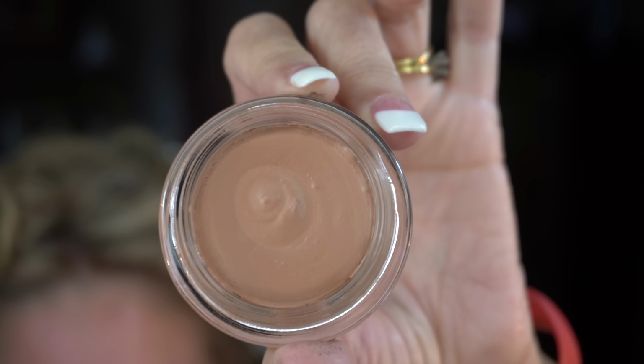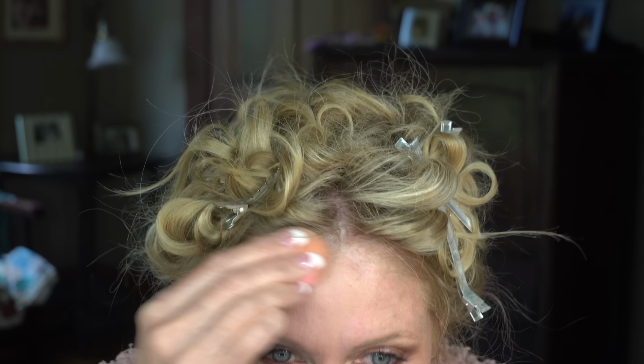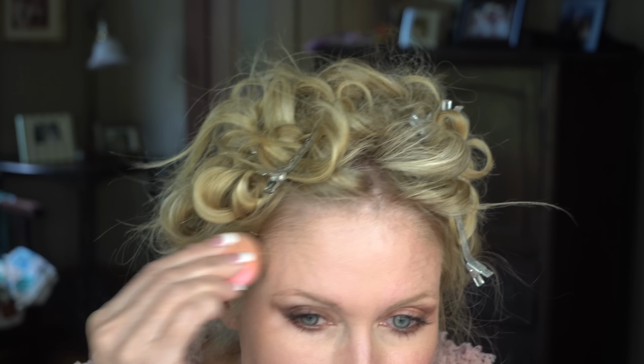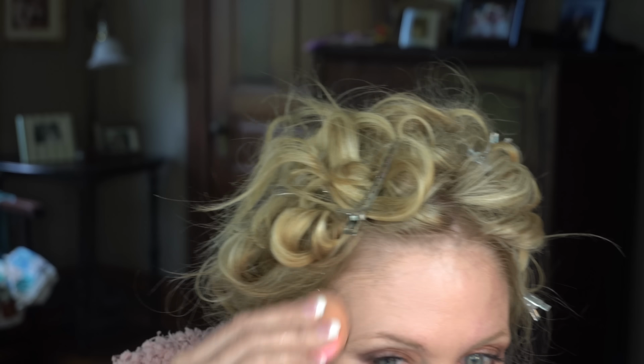Okay, there it is, brand new, opening it up. And you can see it looks kind of like a mousse there. You can sort of see the texture on my finger. Getting a waste paper basket just in case I need it. And I'm putting it on with a damp sponge first to see how that does. And it just goes on pretty much with anything. It doesn't really matter.